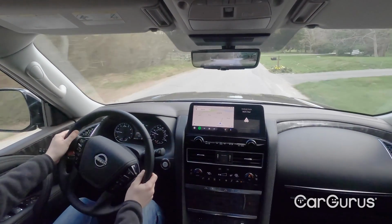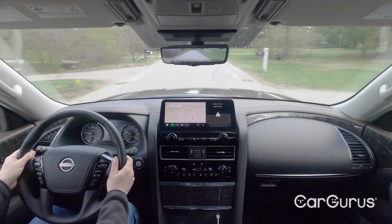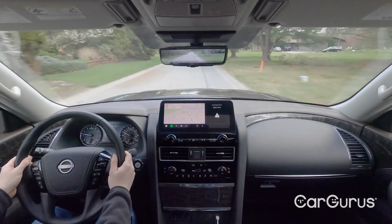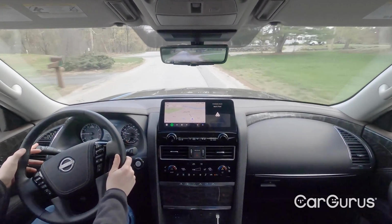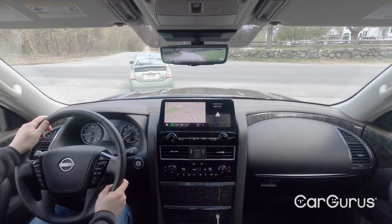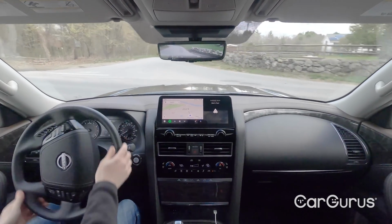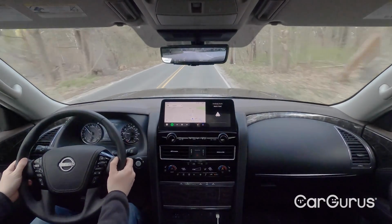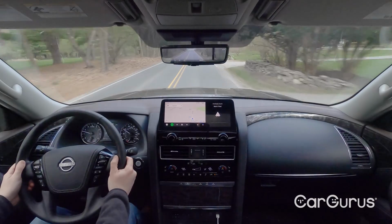Third row seating is standard with the Armada, and in our test car, we have a platinum trim. We have second row captain's chairs with a pretty impressive center console between them. In fact, the chairs behind me are largely identical to and just as comfortable as the chair that I'm sitting on now, the driver's seat. That's not something that you typically see in family vehicles. Normally the front seats are definitely the best place to sit. The second row, a shade behind that, and the third row is a disaster.